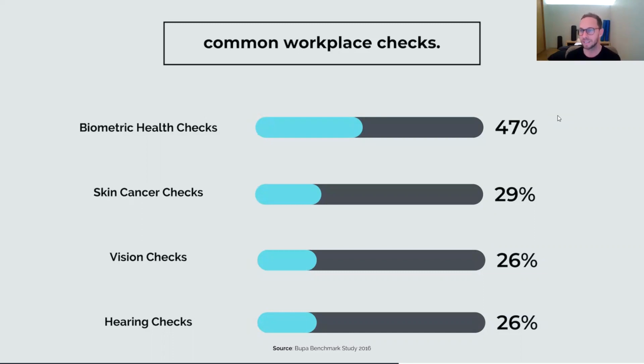So they are still the most common workplace check conducted because they're a broader health check, but they're being caught up to by skin cancer, given the statistics that I touched on at the start of the session. So skin cancer checks come in at second, but they're fast moving up. The other common health checks are vision checks and hearing checks, most commonly conducted for blue collar or factory type workplaces. But we're certainly seeing a rise in skin cancer checks and a rise in the heart health checks as well.